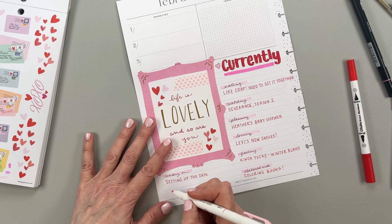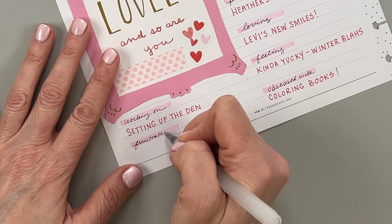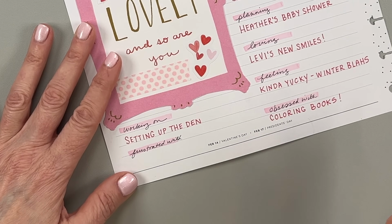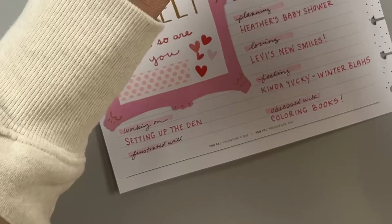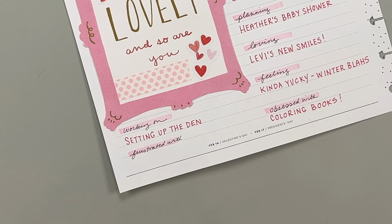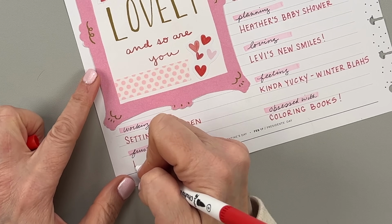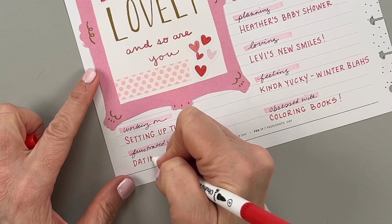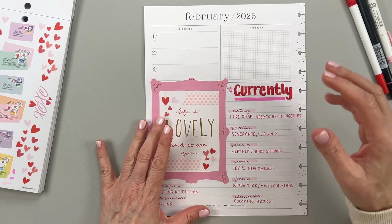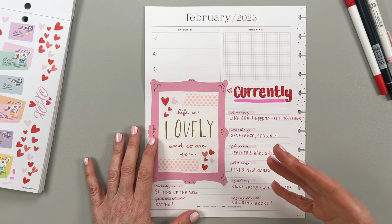And then one more. I'm going to write frustrated with. Right now I'm frustrated with my dog, but in general, right now, in the general sense, I am frustrated with dating. Yeah, it's frustrating. I feel like it doesn't seem possible. It seems impossible for me to meet somebody that I connect with. It just feels totally impossible.